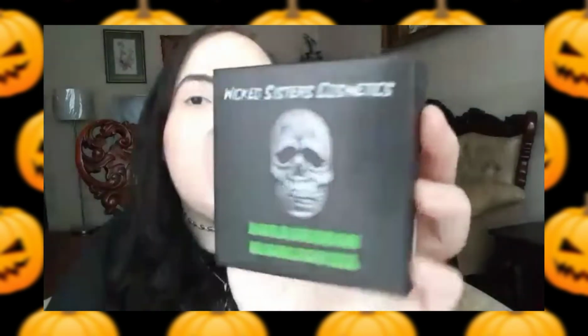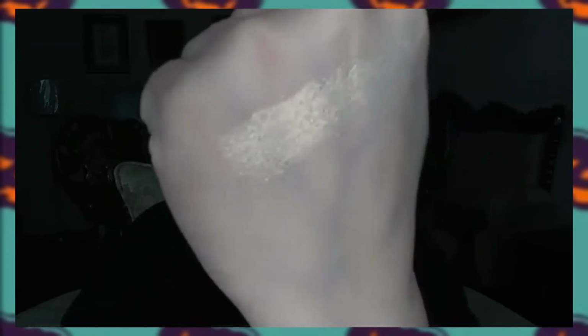It's called Wicked Sisters Horrorthon highlighter. I got the skull one. This is like a champagne gold color, and I love it. It swatched beautifully when I first tried it. So cool. And this is the mirror inside here. This is what it looks like. It's like a light gold champagne color, and it swatched so beautifully. Whoa, look at that. That's pretty. I mean, just look at this. Look at that. It's like white, but golden yellow shimmer. It's like a champagne. It's so pretty.